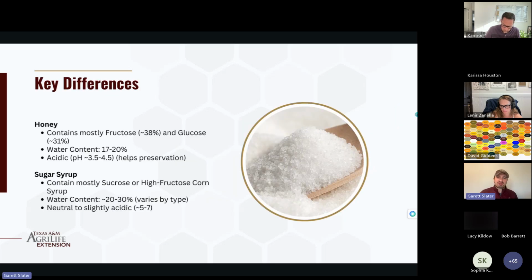So what are the major differences between sucrose and fructose versus honey? Honey contains mostly fructose and glucose. These are simple sugars. Sucrose is basically a complex sugar which contains a glucose and a fructose, and enzymes break these up into simple sugars called fructose and glucose. We actually analyze honey, and it contains mostly the simple sugars like fructose and glucose, and maybe a little bit of sucrose. The water content is really low because the bees want to lower the water activity.